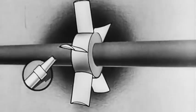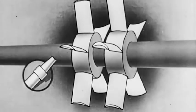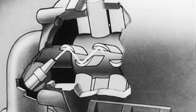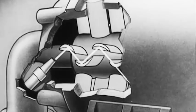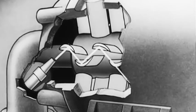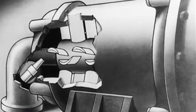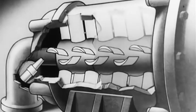The next stage is to redirect the steam so that it will be able to drive the second wheel. This is done by a set of fixed blades attached to the casing of the turbine, which are similar in cross-section to the blades on the wheel and deflect the steam again through 90 degrees so that it impinges on the blades of the second wheel at the same angle as on the first wheel. In the actual turbine, this arrangement is repeated through many rows of moving and fixed blades to ensure that the best possible use of the energy of the steam is made.